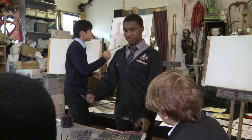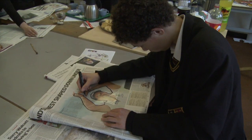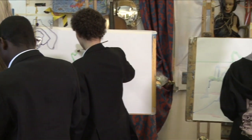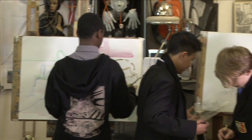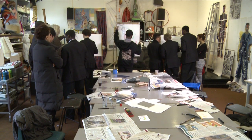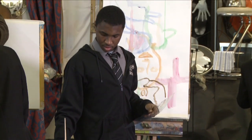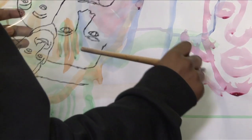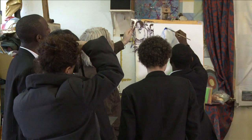So we had to show a presentation about Neal Tait. Go through the newspaper and find some interesting images and then trace them. And then recreate them on the paper using the watercolours. Neal Tait made it look easy, but when you do it, it's much harder because you have to find where to position the images and what colours to use.